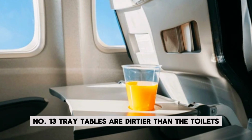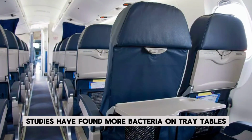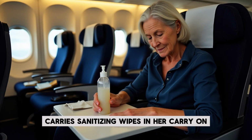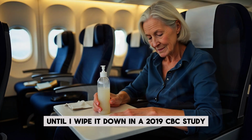Number 13. Tray tables are dirtier than the toilets. Tray tables are rarely cleaned between flights. Studies have found more bacteria on tray tables than in the airplane bathrooms. Retired teacher Rose, 70, carries sanitizing wipes in her carry-on every time. "That tray is not touching my snack until I wipe it down."